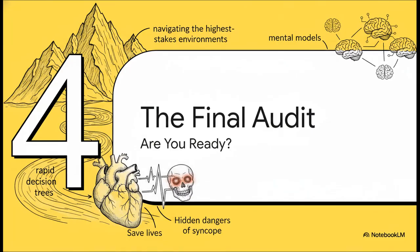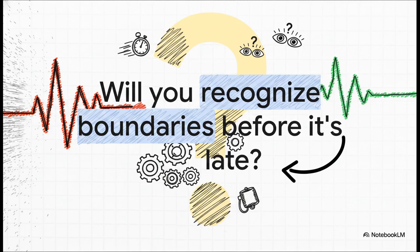Section 4, the final audit. Are you ready? We've covered a massive amount of ground today. We've defined the absolute boundaries of right ventricular preload, mapped out the rapid decision trees for tachyarrhythmias, and unmasked the hidden dangers of syncope. And look, these aren't just textbook facts. They are real-world mental models that save lives.